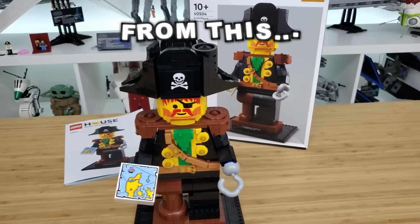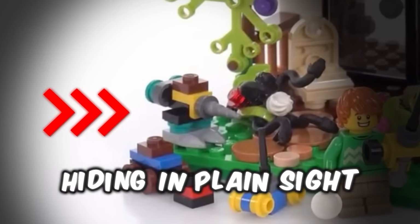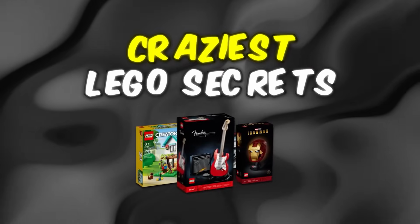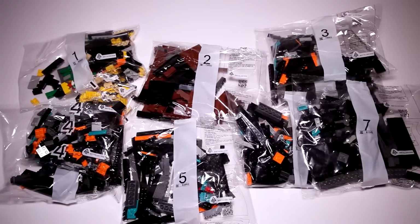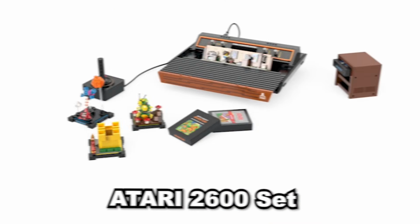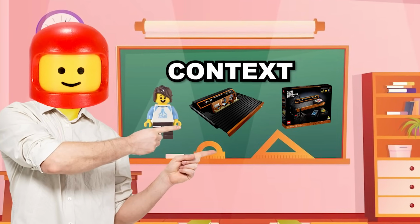From this secret that you'd only know about if you went to Denmark, to this secret that's literally hiding in plain sight. These are some of the craziest LEGO secrets that you probably missed. Up first is an insanely secret reference in the LEGO Atari set, but for you to understand it, I'm gonna need to give you some context.